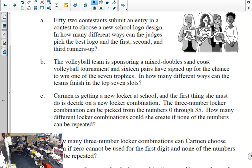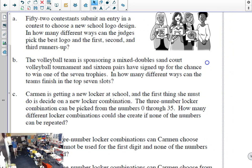So how many winners are there? 52 times 51 times 50. There's one winner, the best logo, and the three runner-ups, so four. First, second, third runner-ups. Runner-ups are not winners. No one ever recognizes fourth place. Sometimes they do that, actually. You holding the winning logo, and then three people are the best three non-winners.